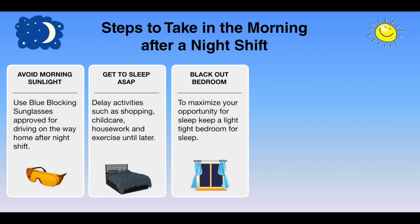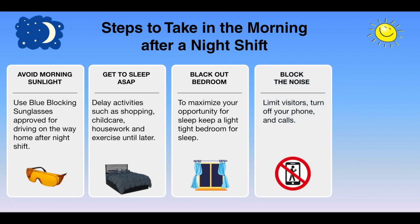Next, we want to make sure that your bedroom is completely blocked of light. It is a light tight bedroom. This will help to maximize your sleep opportunity during the day and minimize your sunlight exposures so that your brain believes that it is nighttime and ready for bed. Lastly, ensuring that you've blocked the noise by using a white noise machine or a fan, limiting visitors, and turning off your cell phone is very important.